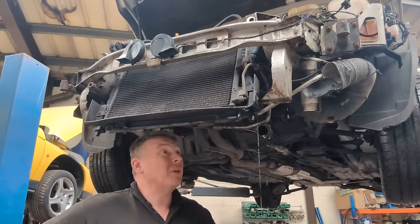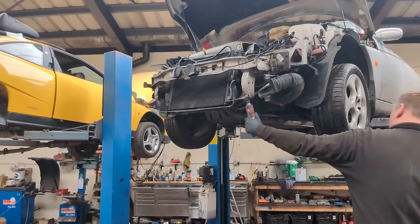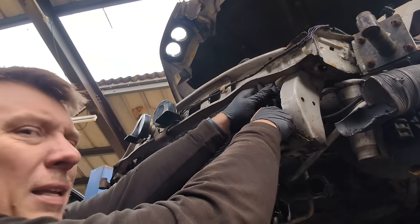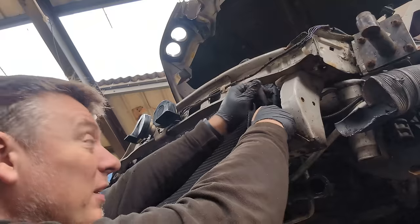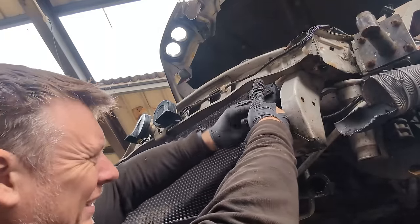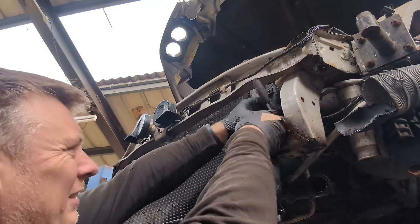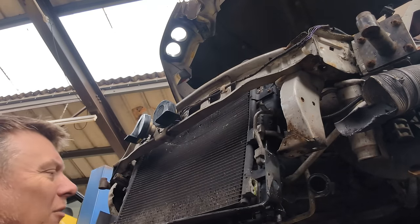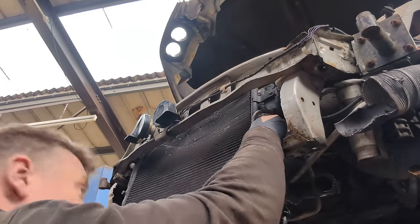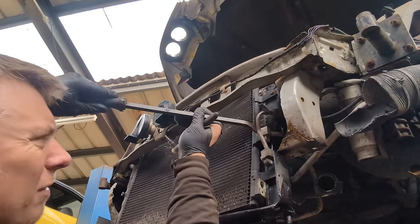We didn't have much water left in it, so it has definitely been leaking. If this one comes out without snapping, I'll be amazed. Well, hey, looks like we've done it. Now these normally weld themselves to the radiator, so they're normally very difficult to get out. And the other blessing with this one is that the AC isn't gassed up. It should just pop off now.